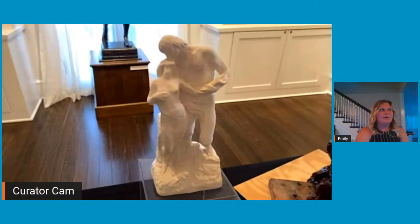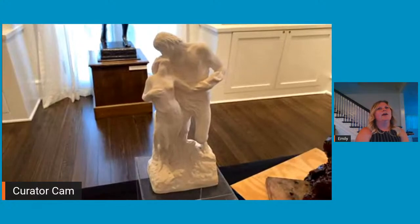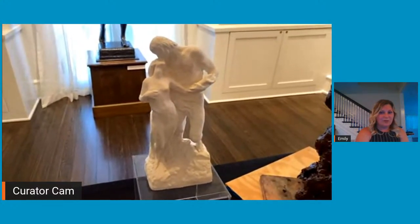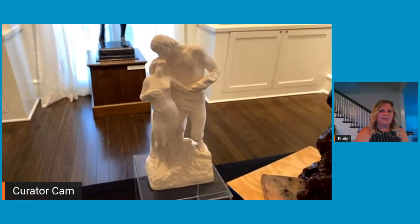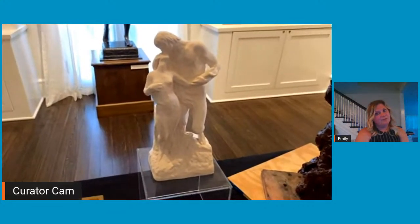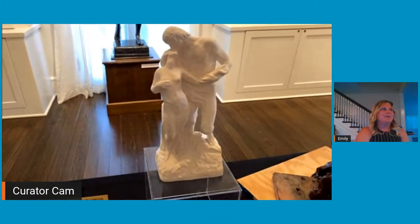So we have about 6 of these little plaster versions in our collection. Because they're plaster and they are so fragile, they do stay in storage. I think in February this year, I brought one of them out and put it on display because it was February and Valentine's Day. But it's just such a sweet moment.